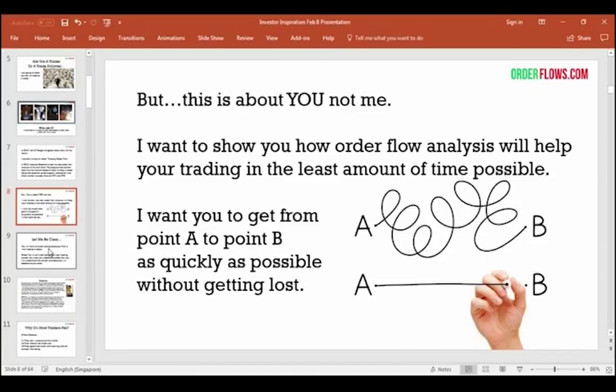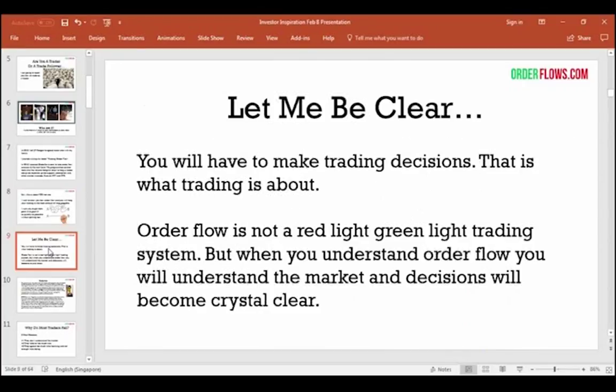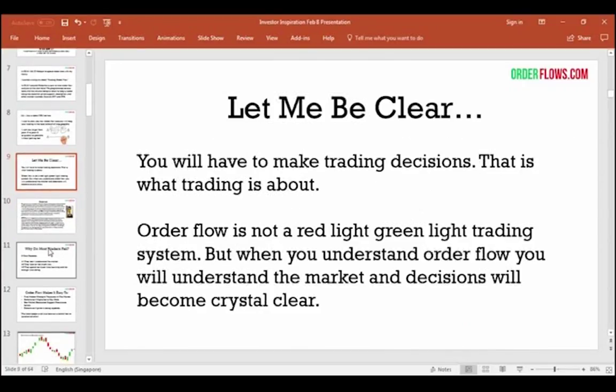And so I want to show you how order flow analysis can help you in your trading as quickly as possible. I want you to get from point A to point B fast. I don't want you to waste your time, because life's too short. I talk to traders sometimes and they're like, well, I've been in sim for the last 2 years. My goodness, I can't imagine that. At some point you've got to put money on the line and trade. There's a big difference between trading in sim and not. The decision-making process is completely different.